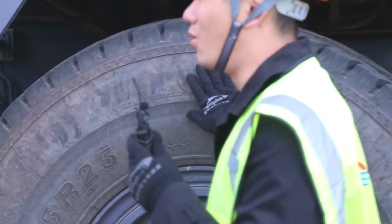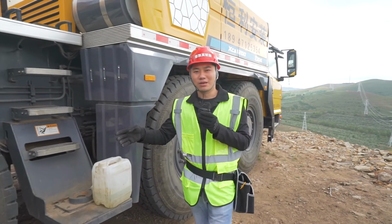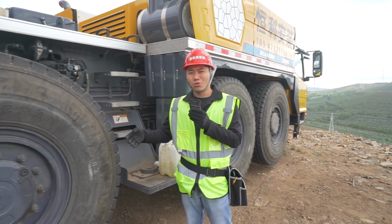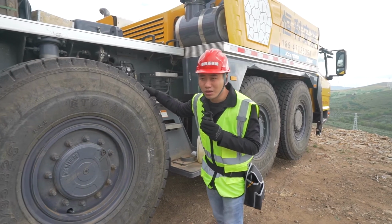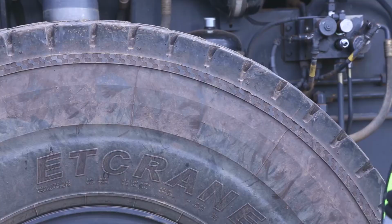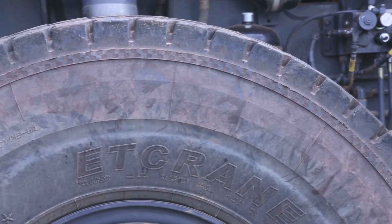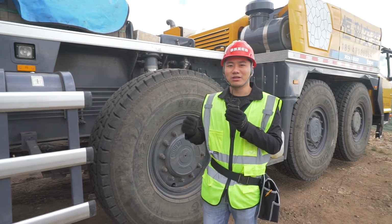Before using the crane, we'll focus on inspection of the tire pressure, outside appearance, and the tread condition. In daily inspections, we would also inspect the tread depths. The tread depths will show the condition of the tire and indicate the life cycle of the tire as well. Let us see how to inspect the tread depths properly.